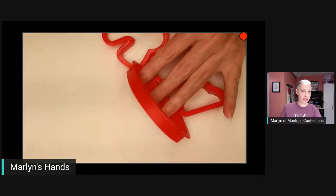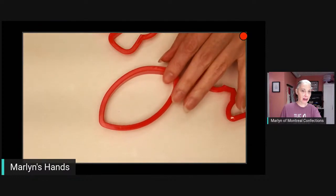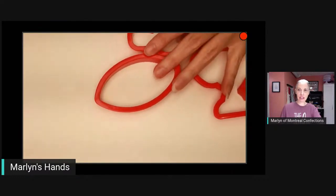That football would also be great as a petal to make a poinsettia platter. And I used it recently to make a leaf.